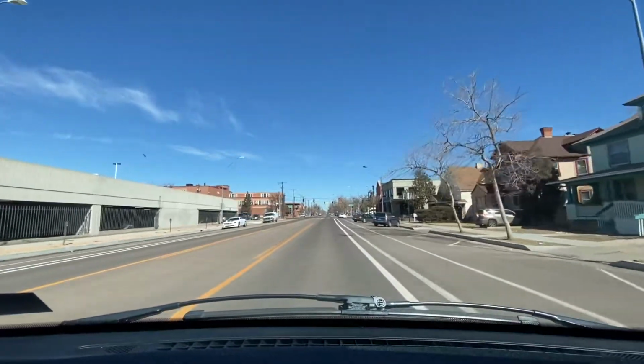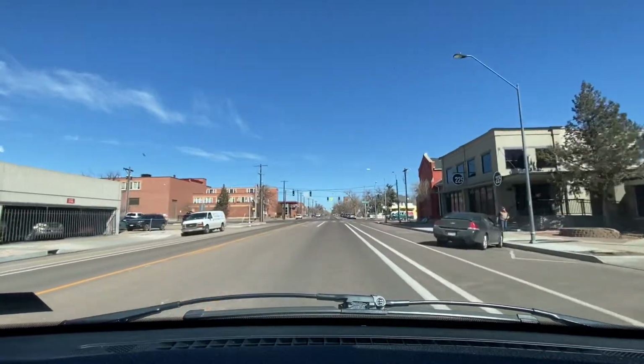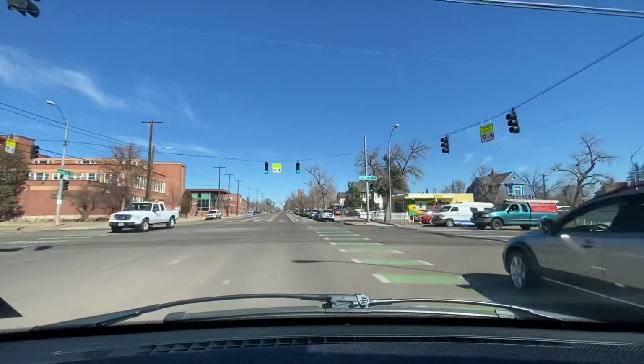Man, this guy behind me is tailing me. Bro, how much faster do you want to go? We're passing Platt.